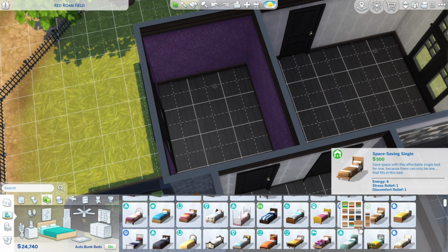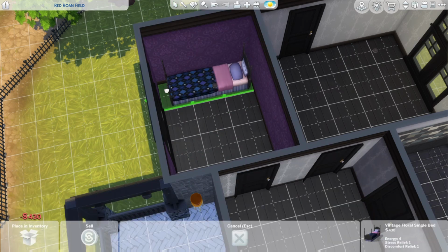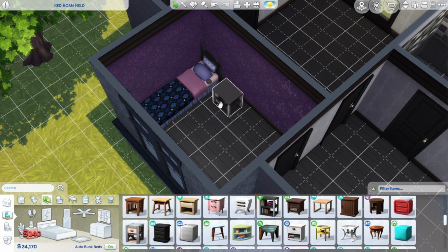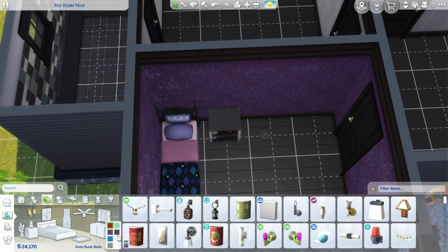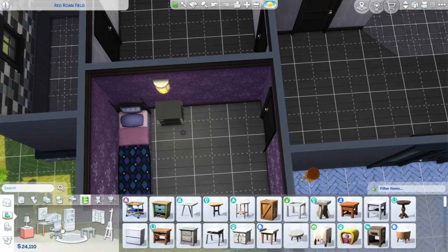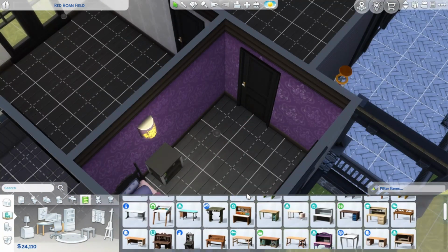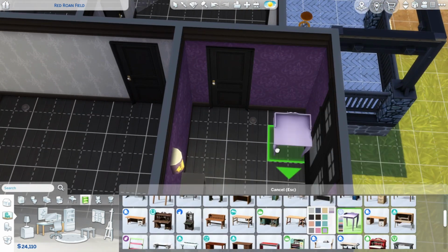I kind of wanted to start on Cassandra's room because I really love Cassandra Goth. She's my favorite Goth. I added this High School Years bed and a purple swatch and this cool nightstand from the Cool Kitchen Stuff pack actually, and then a little lamp because I don't know if teenagers get scared by the monster, but I forget to put those in my build a lot, like the lamps that scare off the monsters, so trying to do that a little bit more and trying to be better about that.